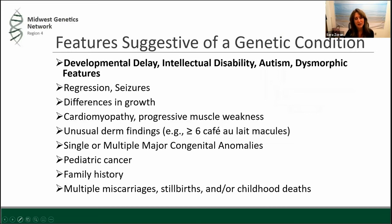So this is my last slide, and really wanting to say that although the focus of this presentation was on a genetic evaluation for a child who is referred for either developmental delay, intellectual disability, autism, or dysmorphic features, there are other features that you may see in a child that are suggestive of a genetic condition. This list is not intended to be exhaustive by any means, but rather to give you an idea or a flavor for types of features.